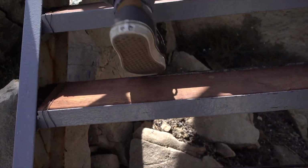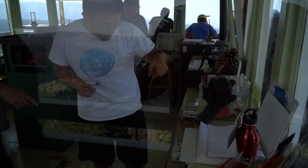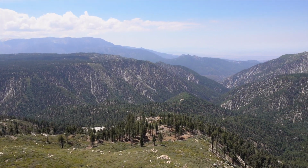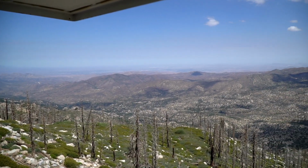Now the hiking trail is pretty easy, it's pretty rocky, and it can be steep at some points, but it's manageable. At the top you're going to find a little cabin. And this is a fire watch station. It's the highest point in Big Bear at around 8,500 feet. And there's a couple volunteers there that'll stay and they keep a lookout for fires and other things that are going on. The views here are absolutely amazing.